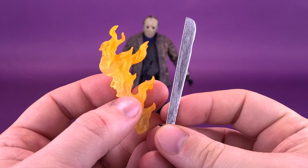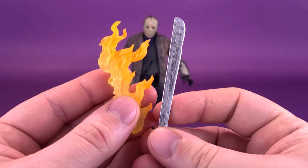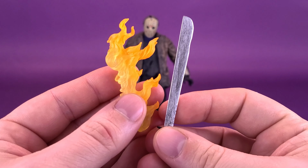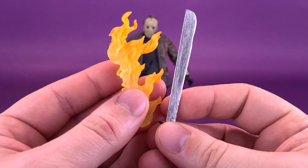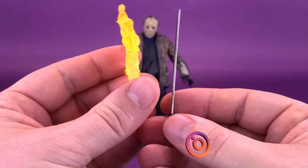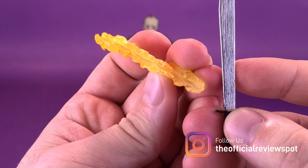It would have also been fun if they had gone full end spectrum of Jason Voorhees and maybe released him as a convention exclusive where he could have come engulfed in flames, similar to when we see him going through that cornfield during that party. But anyways, what you can do is you can take the flame, and there's a little groove on the inside.